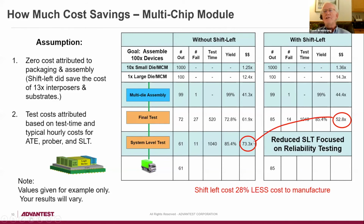So what do we end up with? Well, because you have higher quality product going into your multi-die assembly, your cost to manufacture is down a lot. That's a major aha. So taking and shifting your tests as early as possible, especially prior to multi-die assembly, will improve your quality and reduce the number of parts that you have to test. And in the end, you're going to end up shipping more good product out the door.